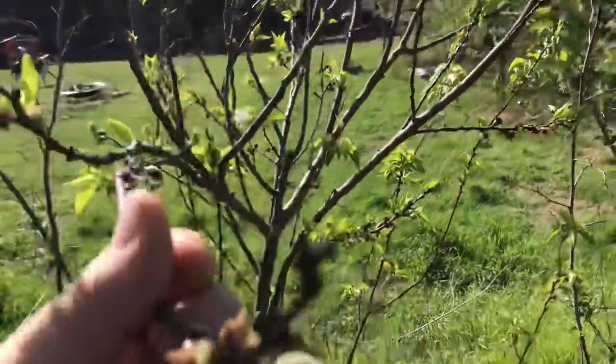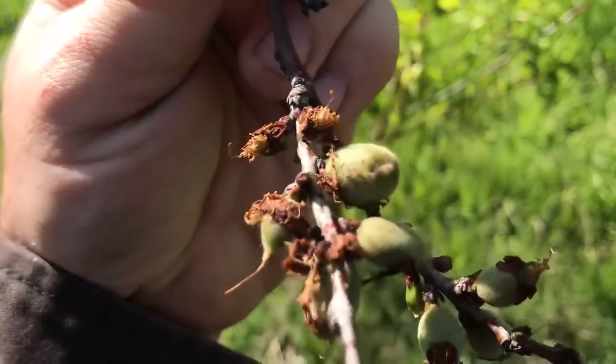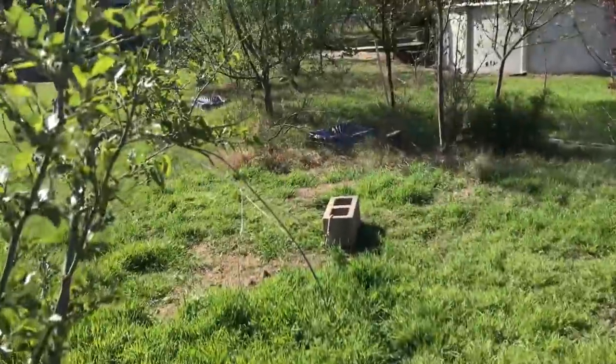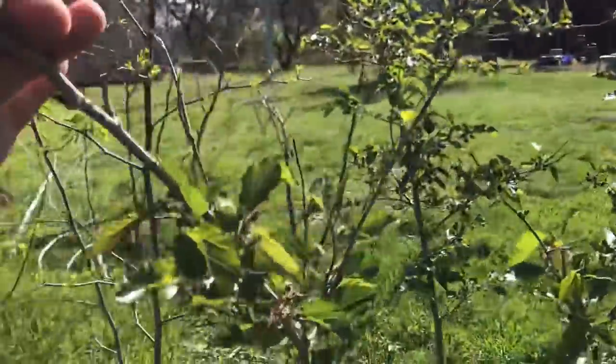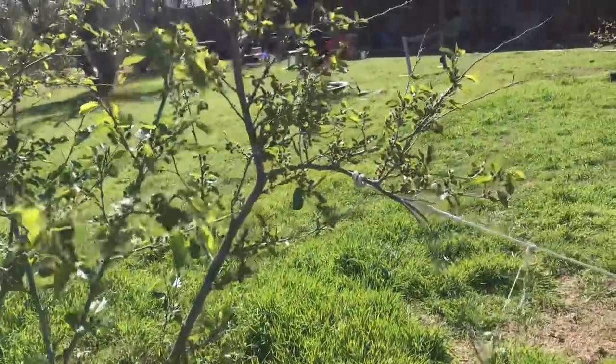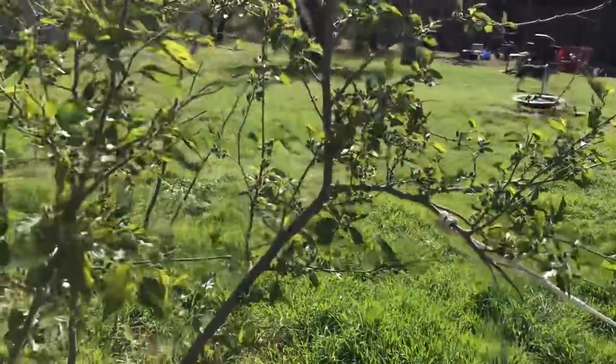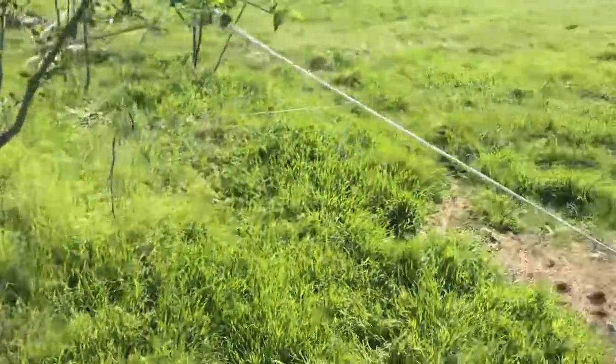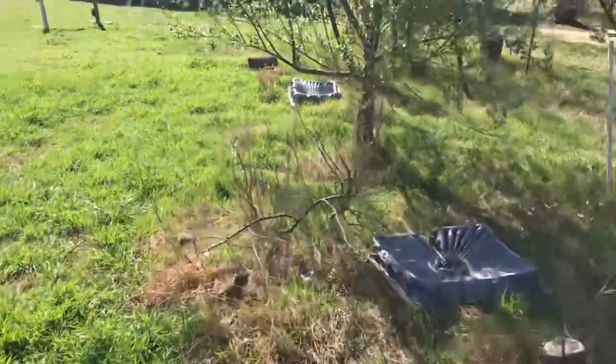This thing even has set fruit. I believe that's a Blenheim apricot. That tree's awful young to be setting fruit. Another dwarf mulberry. You can see I'm training this one to come out like this. As a sucker from a jujube's grabbing my butt. That hurts. Another autumn olive.